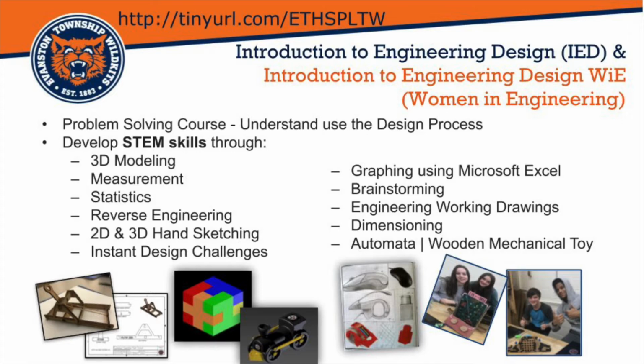Students work both individually and in teams to design solutions to a variety of problems using 3D modeling software and Engineering Notebook to document their work. This course is a springboard to many other engineering courses offered at ETHS. This course is open to grades 9 through 12 and is available in both mixed gender and female-only sections. If you take a moment and look at the variety of pictures on the slide, you'll see the projects that the students engage in, including catapult design, 3D modeling, sketching, and we even did a carnival design challenge.